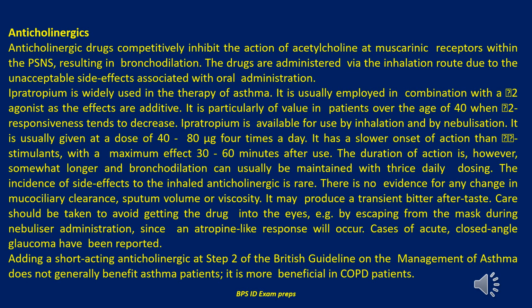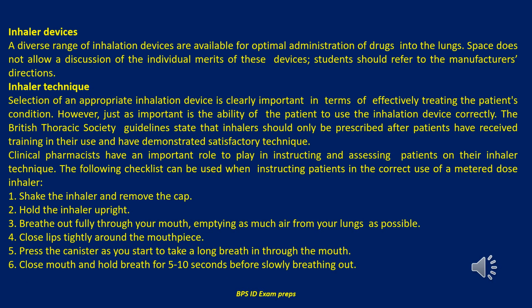Adding a short-acting anticholinergic at Step 2 of the British Guideline on the Management of Asthma does not generally benefit asthma patients, it is more beneficial in COPD patients. Next we will discuss inhaler devices. A diverse range of inhalation devices are available for optimal administration of drugs into the lungs.